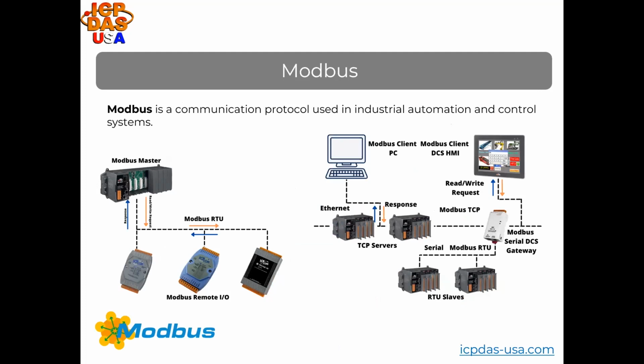Modbus is often used to connect PLCs or PCs running SCADA software to I/O and instrumentation equipment for automation, monitoring, and control applications. Modbus RTU is transmitted over serial lines like RS-232 or RS-485. Modbus TCP communicates over Ethernet cabling. Modbus RTU communicates up to 4,000 feet, and that distance can be extended with a repeater like our I-7510. Modbus RTU networks have one master and one or more slave or end devices, each with a unique address.